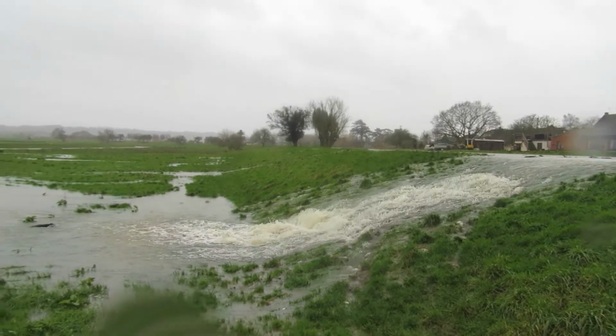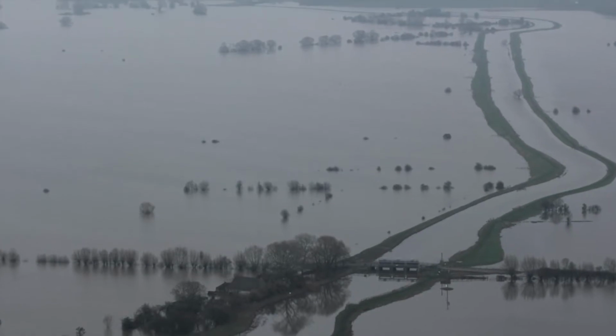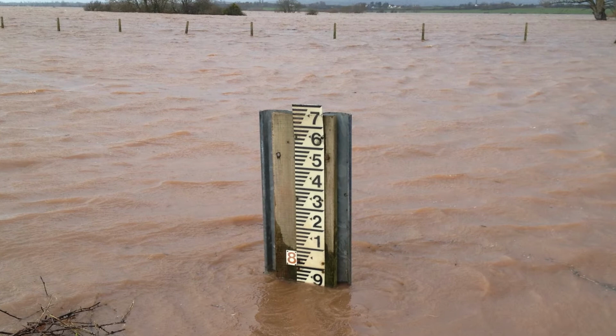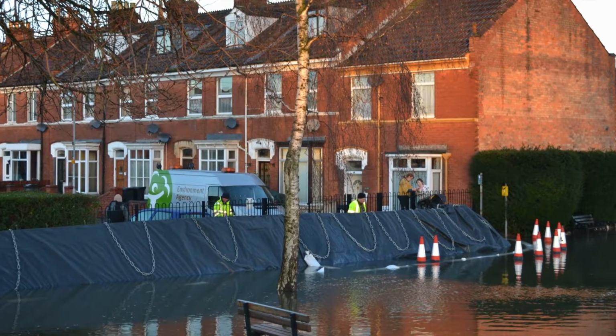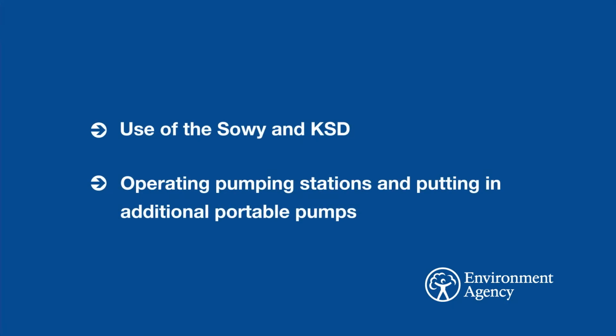For people affected by the flooding in Somerset, things were made worse by the feeling of not knowing what was being done to manage floods and feeling that more could be done. Learning from this, the Environment Agency has undertaken some work known as trigger points, which set out key actions that we will take to reduce the impact during a flood.